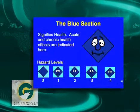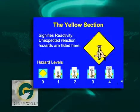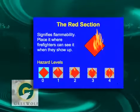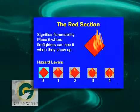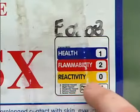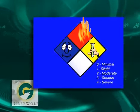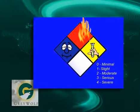Blue signifies both the immediate and long-term health risk of the chemical. The yellow section stresses reactivity, how the chemical will react if it comes into contact with other chemicals or water. Finally, the red section signifies flammability, or how easily the chemical will burn. The numbers you'll be dealing with on a label are 0 through 4, with 0 being a minimal risk. The number 1 means you are at a slight risk, 2, a more moderate hazard, 3, a serious risk, and finally 4, being a severe hazard.